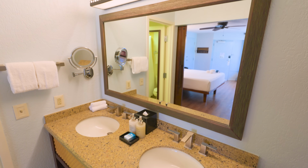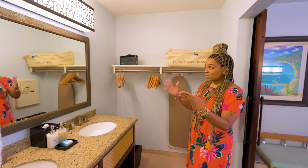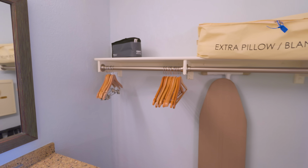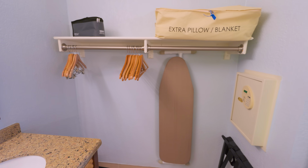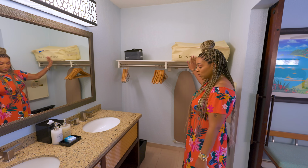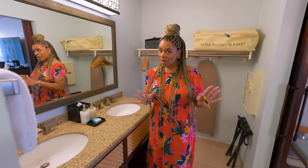Two people can be getting ready at the same time because you've got a separate area here for getting ready and looking at yourself in the mirror. You have a wonderful makeup mirror here so that you can do your face before you get ready. There's an ironing board and an iron so you can make sure that you're wrinkle-free all day. Plenty of hangers so that you can hang your things. Extra pillow and blanket here. There are body lotion and hand soap. You don't have to pack those things.